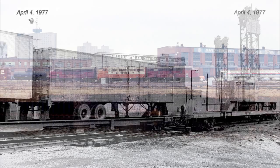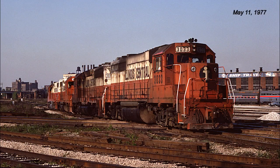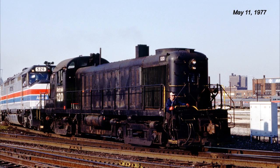While hiking out, caught these three ex-GM&O F3s that were regular power on the Markham to Glen Yard transfer at the time. A month later, on May 11th, we find the usual suspects on the ICG and catch some action in the ex-Santa Fe coach yard.